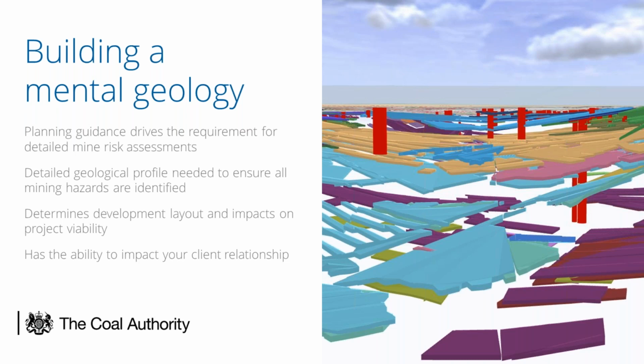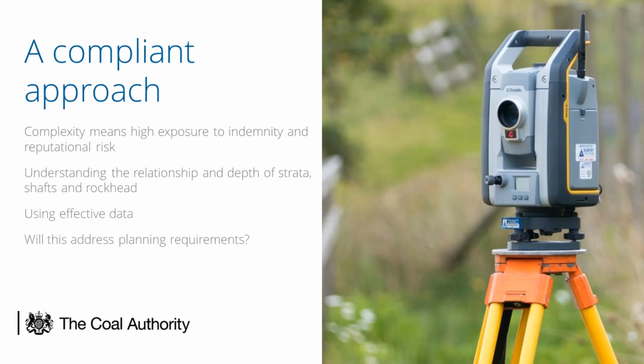Now, of course, upon doing this, it will call out exactly what considerations need to be taken with the site and then in turn determine the potential layout of a particular development. This then equally has an impact on the project's viability for your clients. These sorts of situations also bring with them a certain level of complexity, and this always means a risk of exposure to indemnity and, of course, reputational risk.